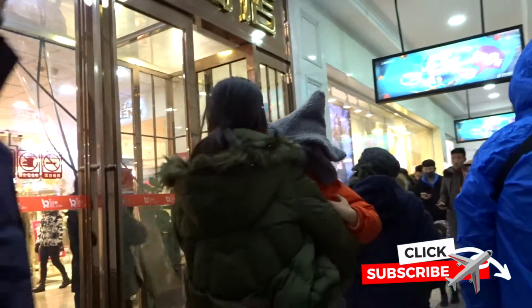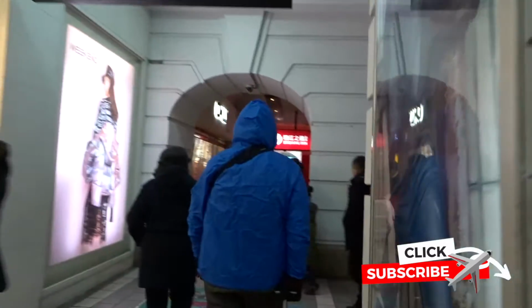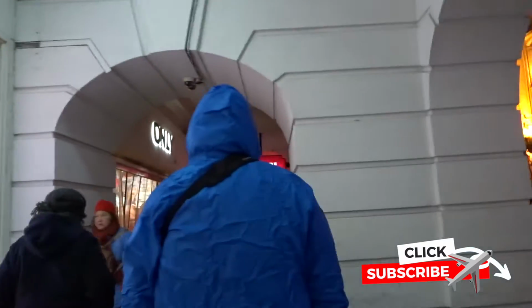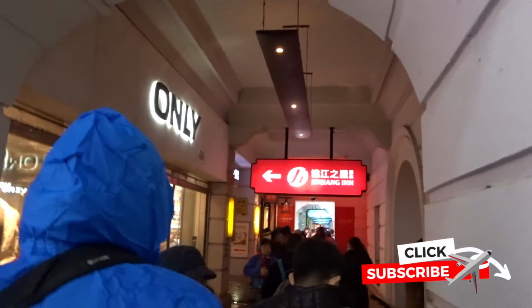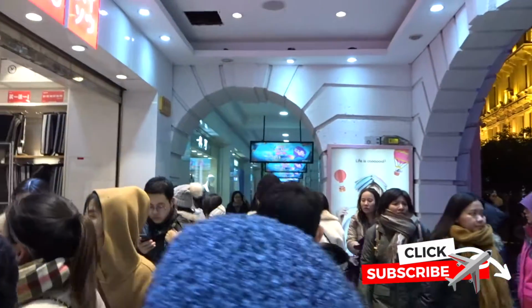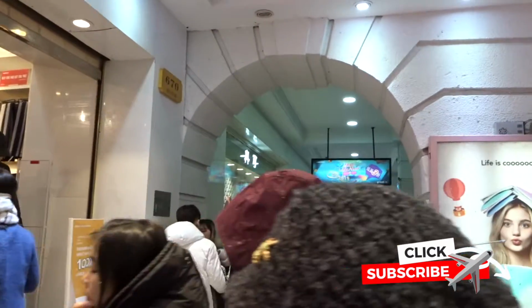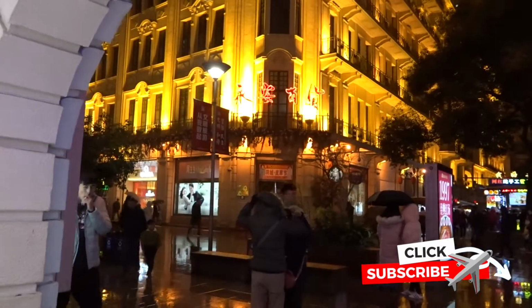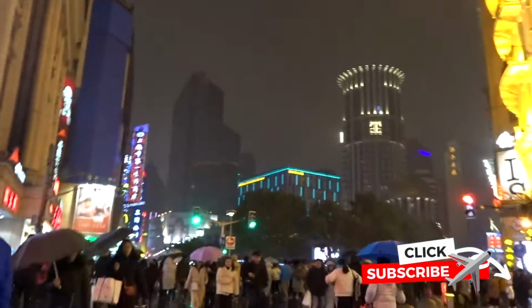Going out from there, we have to keep walking because it's still a long way to go to the Shanghai Bund. But don't worry, because on your left and on your right there are many small stores, like fashion stores and cosmetic stores, that you can visit along the way. There are also many hotels here if you want to stay around here, but it's more expensive than usual. You can see the buildings here are gorgeous. It's a perfect place to take pictures.